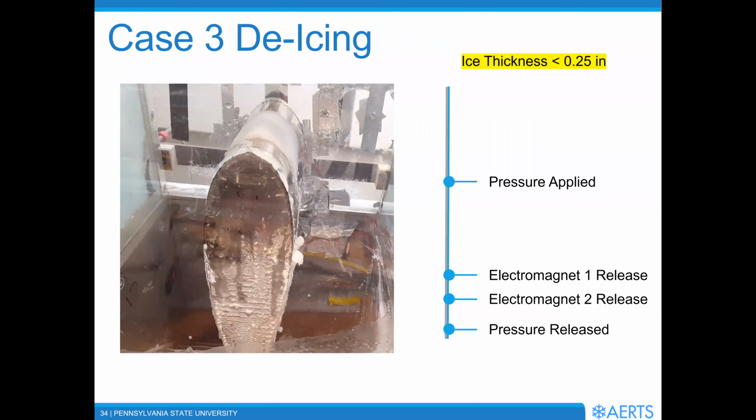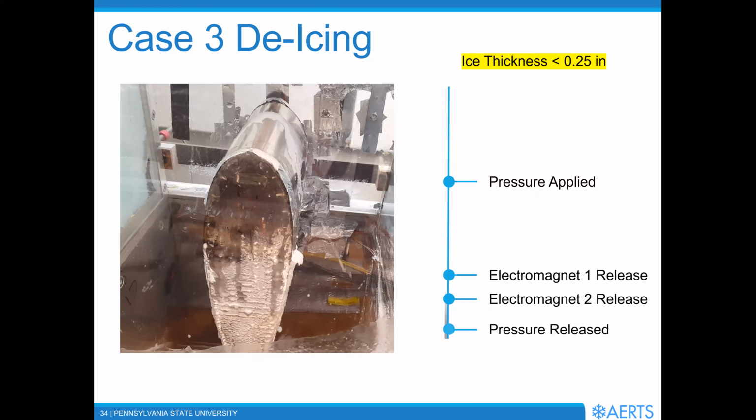So let's look at case 3, one of the cases where the ice thickness is less than 1/4 inch. So the video is going right now. You have ice accreted, pressure is applied statically. Now you're releasing magnet 1, now magnet 2, and you see how that small deformation was able to crack the ice shape and debonded from the leading edge of the airfoil.